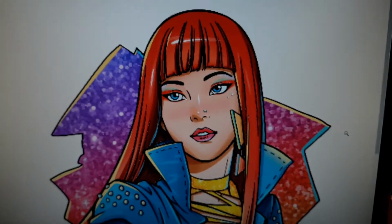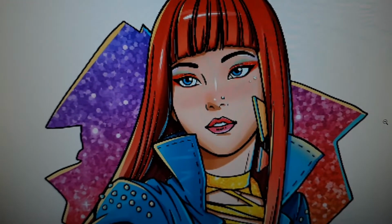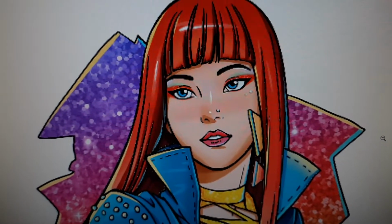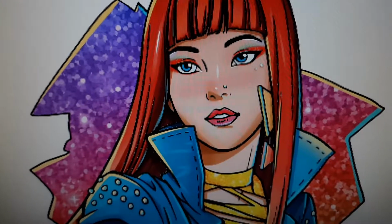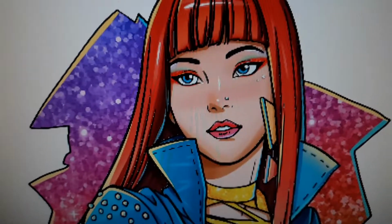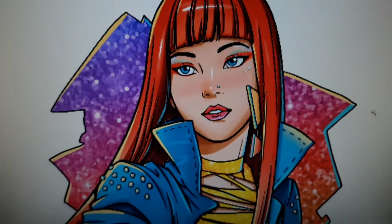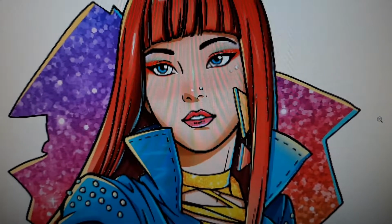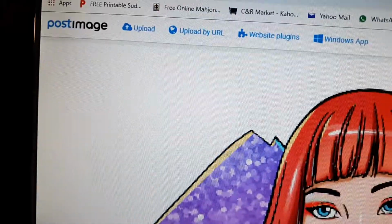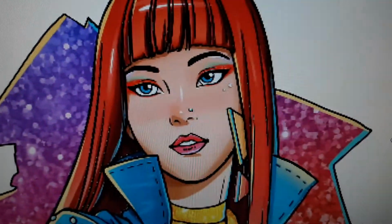No idea who she is. She's somebody I colored. All the pictures I'm showing you, I colored. I did a lot, as you can see. You'd be surprised how many you do. You put all your pictures on Post Image, like I did. Yeah, you have a lot, like I did.